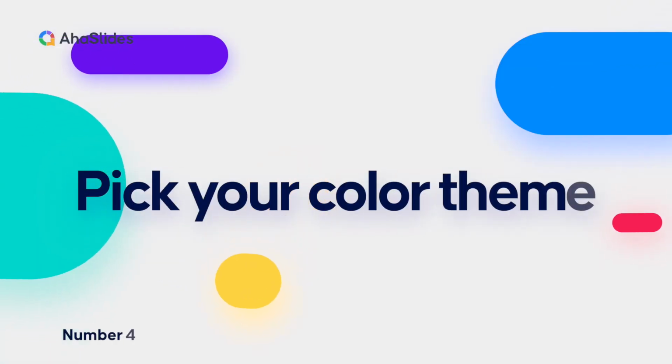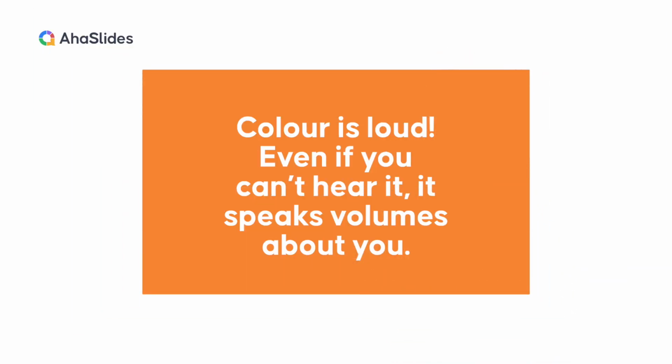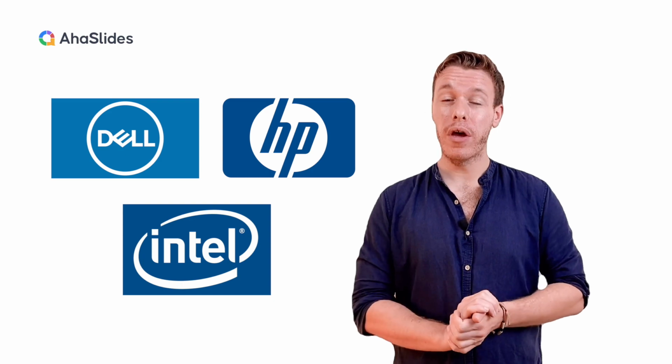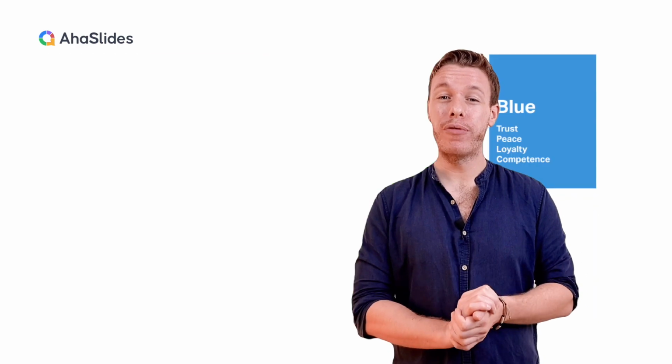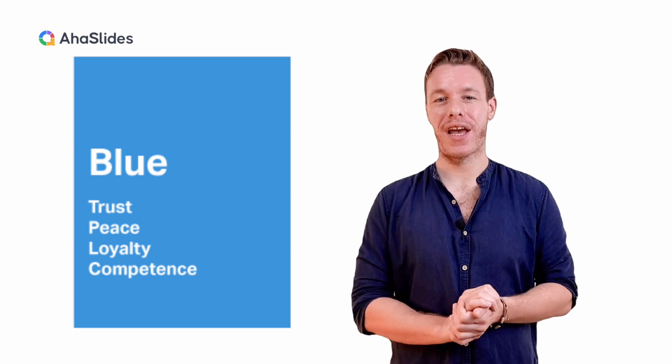Number 4, pick your color scheme. Color is loud. Even if you can't hear it, it speaks volumes about you as a person or your company as a brand. Ever wondered why Dell, HP, and Intel all have blue logos? It's because blue represents trust and dependability, which is exactly what you want in a tech company.